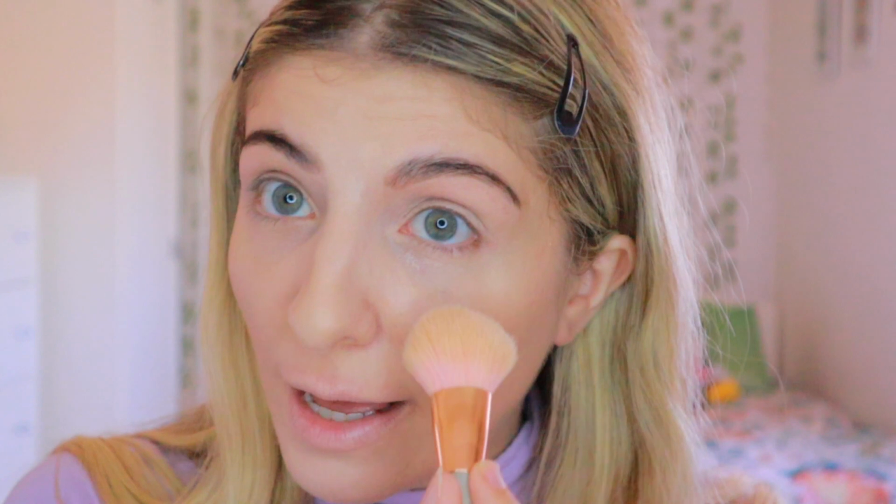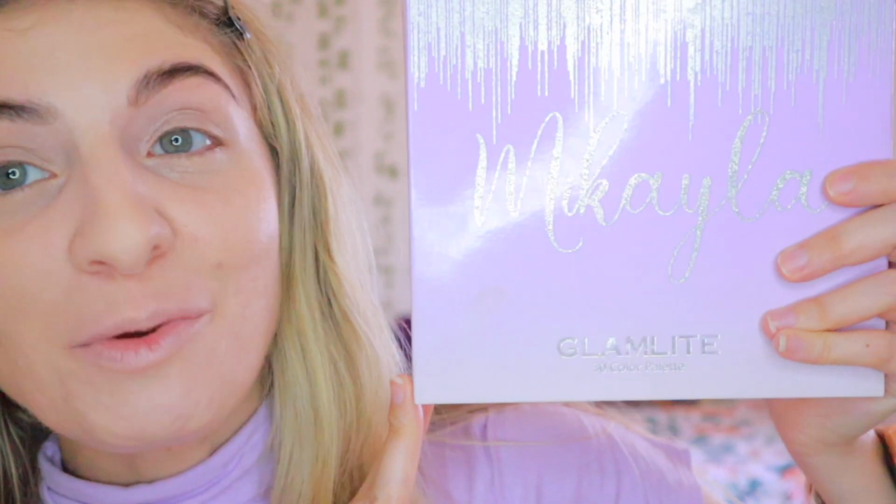Okay, so for powder, I'm going to be using the light pink loose setting powder from Revolution. I haven't used this in a while. Oh my god, it's so messy, guys, honestly. I filled my skirt with powder now. But that's okay.